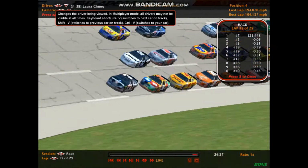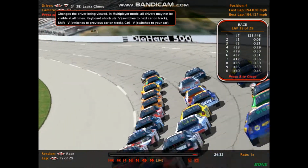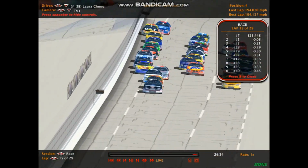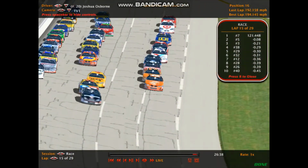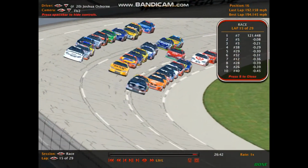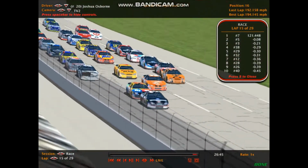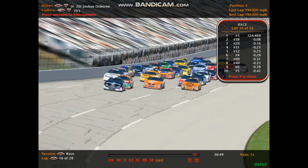Dives the inside. Joshua Osborne in there, the 20 car, and the 31 of James Sykes, a pair of orange cars on the low side. And you got another orange car, the 32 of Zachary Fitzwater, who now got stuck in the middle of the racetrack and is dropping spots as they come down the front stretch. 15 down, 14 to go here at Talladega.